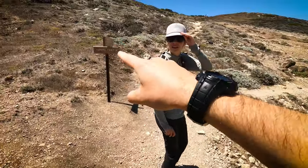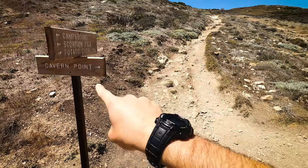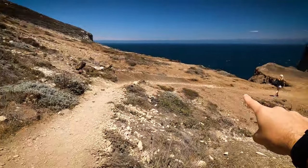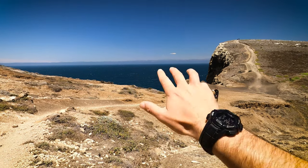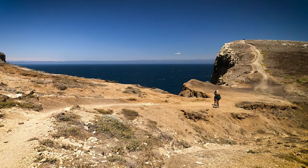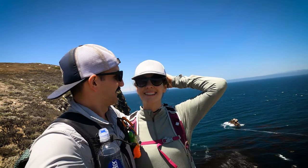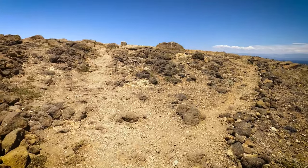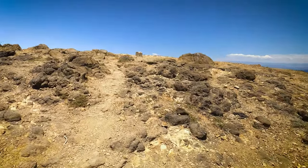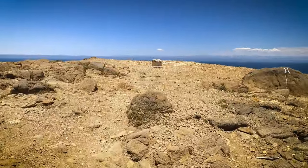Okay, and you're coming to the intersection here of Cavern Point and Potato Overlook. So we're going to head right down Cavern Point, head up to the point, and as you can see, Pacific Ocean with great views, and the wind is fantastic. All right, almost to Cavern Point. Pretty cool. Nice little overlook. All right, heading up here to the top of Cavern Point. Choose your own path.